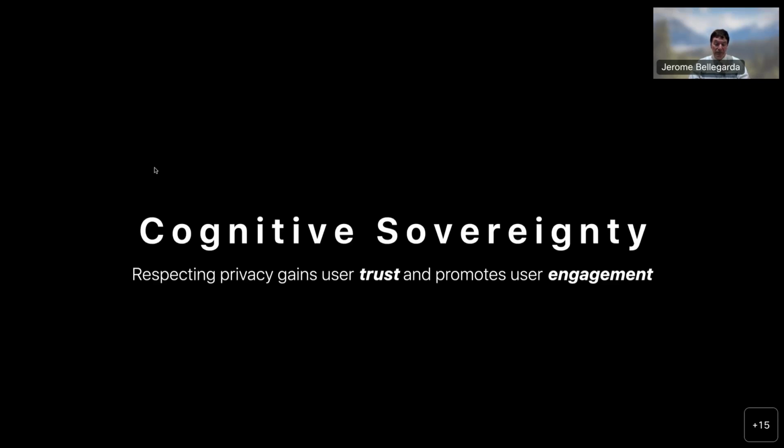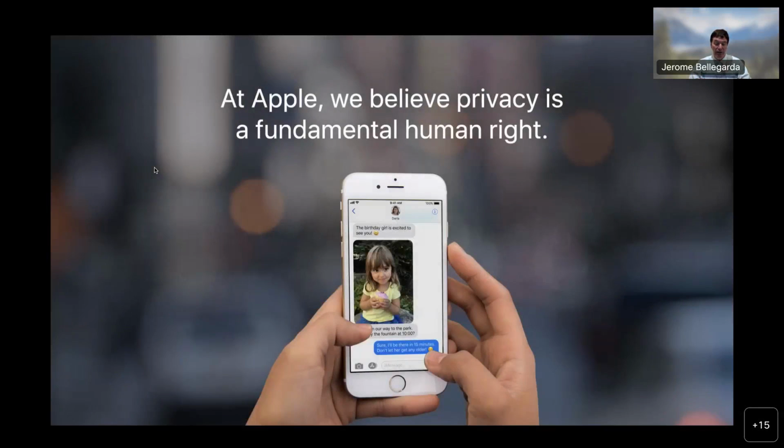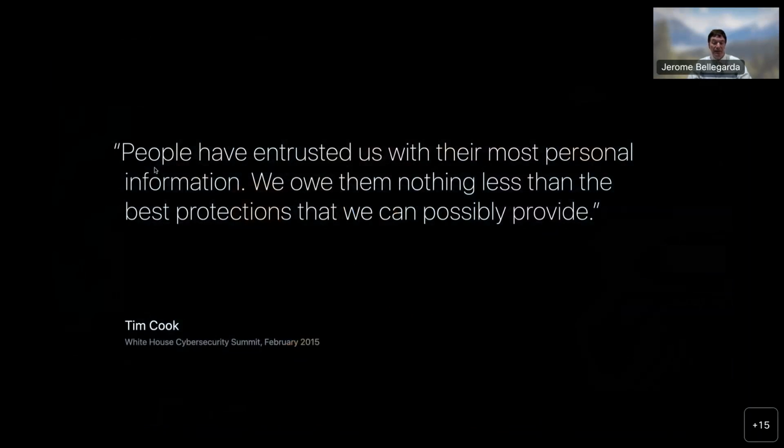But in addition, beyond the legal aspects, besides the desire to increase engagement, at the end of the day, respecting user privacy is simply the right thing to do, which has always been our position at Apple. Our core belief is that privacy is a fundamental human right, and that safeguarding the user data entrusted to us is inherently a moral imperative, as nicely expressed in this quote from Apple CEO Tim Cook.